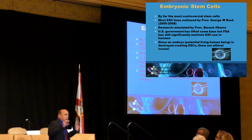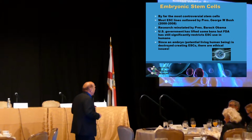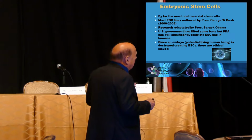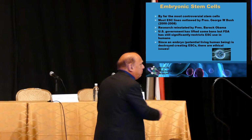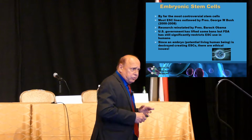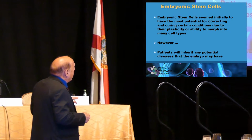Embryonic cells, this is what gives the stem cell field a black eye. People say, my God, these guys are killing babies to get the cells. Well, George Bush said, you know what, we need to outlaw maybe using a lot of these cells. And President Obama said, nah, maybe we should put in some more research. But these cells so far are kind of a dead end to us. Here's why. Basically, there's a lot of problems with these cells.